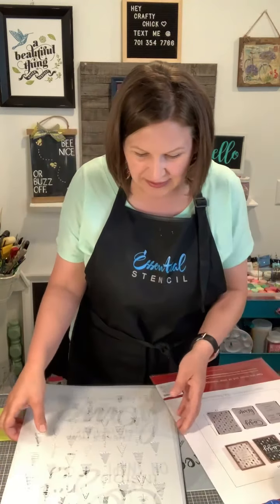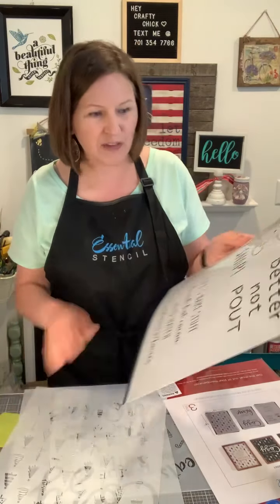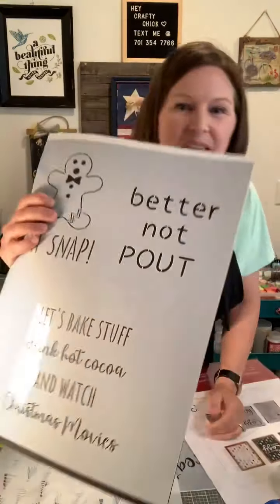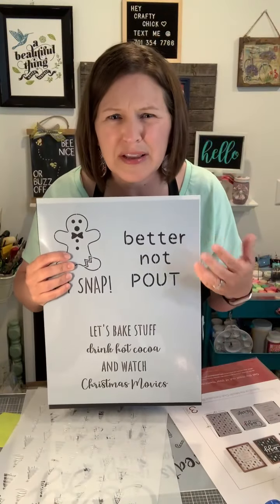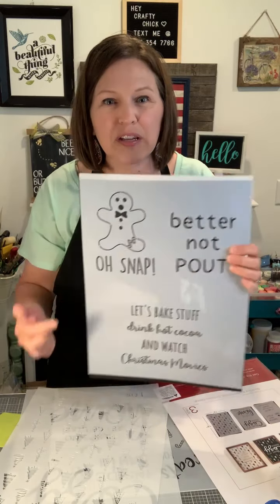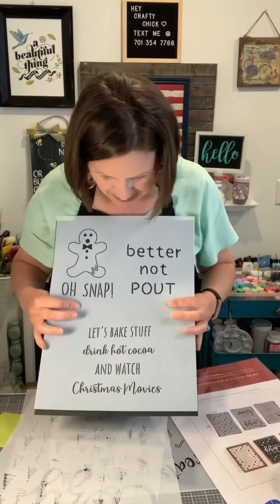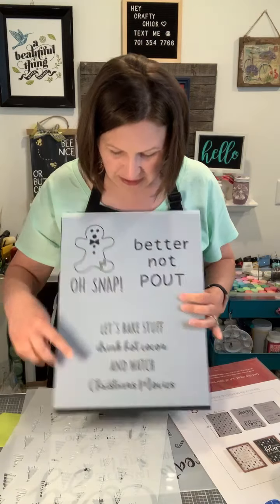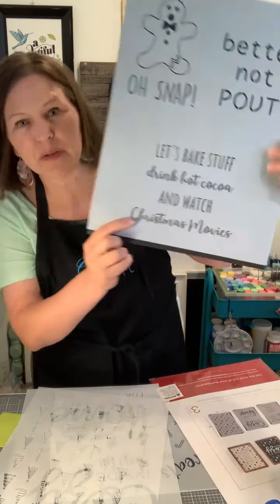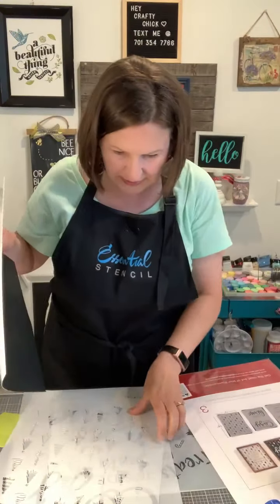So here we go. Let me show you this stencil set. It's stinking cute, and I've already started playing with it, you guys. I couldn't help myself. This one is a favorite, Better Not Pout, because I think that can be used. It's really cute. Everybody knows that phrase for Christmas. This one, too, it says, oh, snap, and the poor little ginger man, his little leg has snapped. Let's bake stuff. I have to do it this way, otherwise I can't read it. Let's bake stuff, drink hot cocoa, and watch Christmas movies. That's a cute little set because it has the different fonts mixed in.